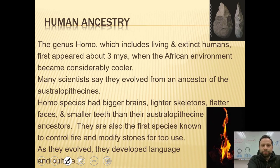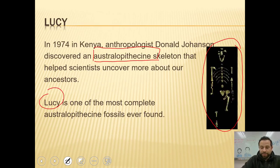So the genus Homo, which includes living and extinct humans, they first appeared about 3 million years ago. And at this point, the African environment was actually getting a lot cooler. A lot of scientists say that they evolved from an ancestor of the Australopithecines, which is the one we just looked at from Lucy.